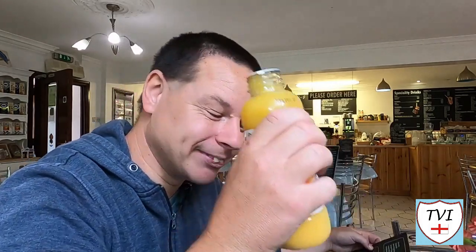So we've called in here to Blyton Ice Cream to get some food, more than anything else, not really ice cream. So bacon bat for us both and a drink to keep us going as we walk around, although I might have an ice cream afterwards.